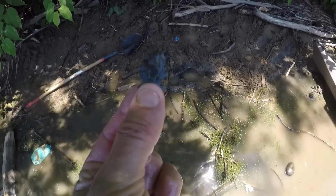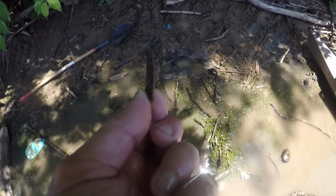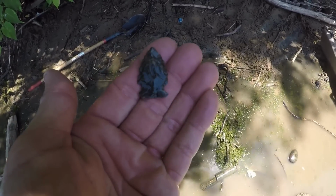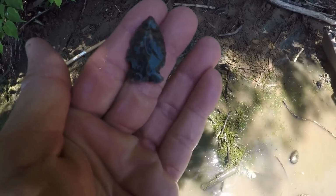It's an Atlatl dart point, so you wouldn't know what that means. There's banner stains and all that here. Look at that. I'd say that's a Brereton. I've found other mid-archaic stuff here, and it makes sense. It's a nice Brereton. A little thinner than usual. That's nice, folks. All right.